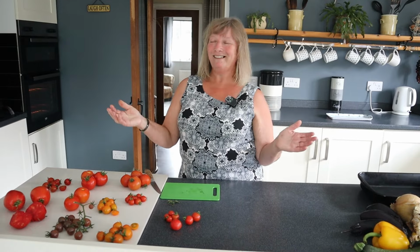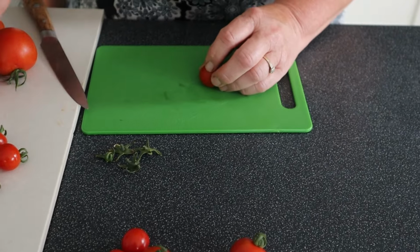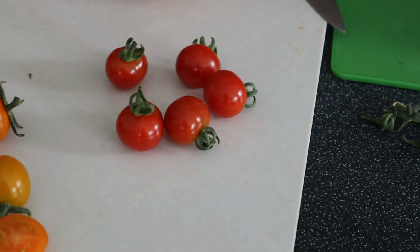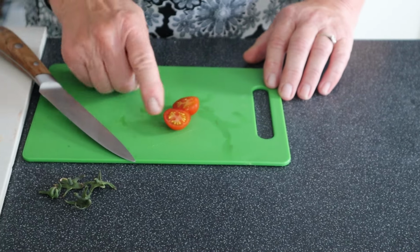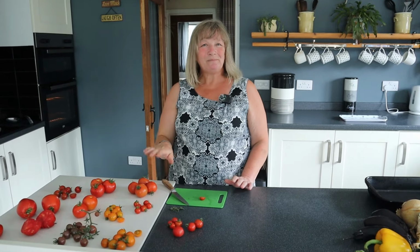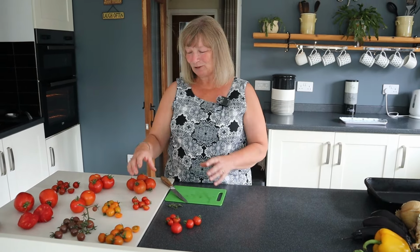And last in the poll were my red cherry ones, which have always been my favourites, really. And you can see that these are a real cherry. They're a very small tomato compared to some of the other cherry tomato varieties. Nice lot of seeds again. They're so yummy. Still my favourites. They do have more of a tang. They are a slightly more tangy tomato.